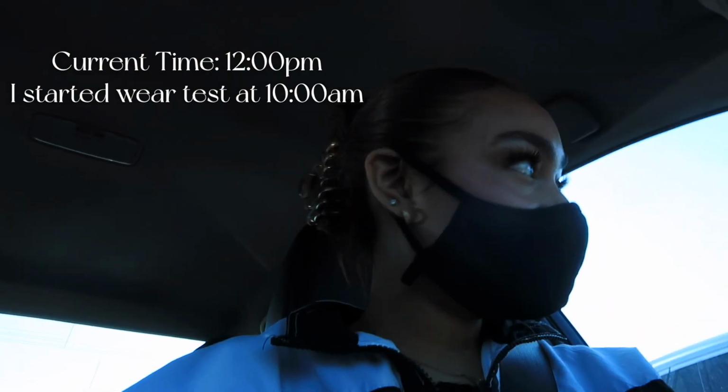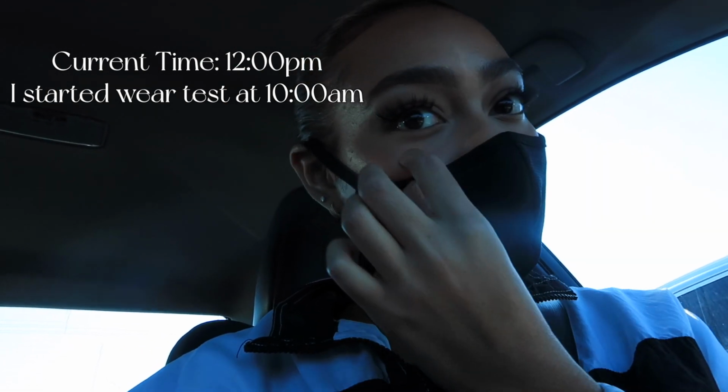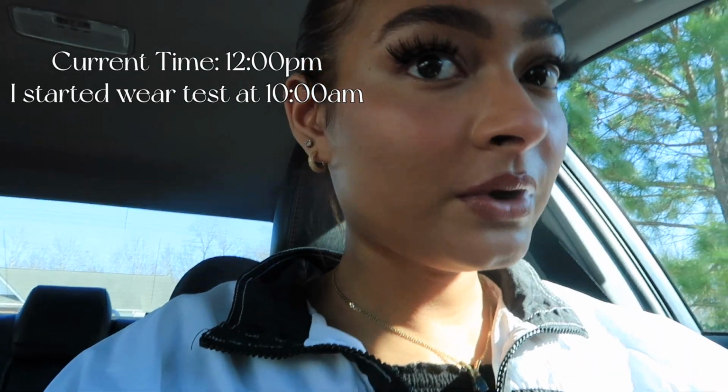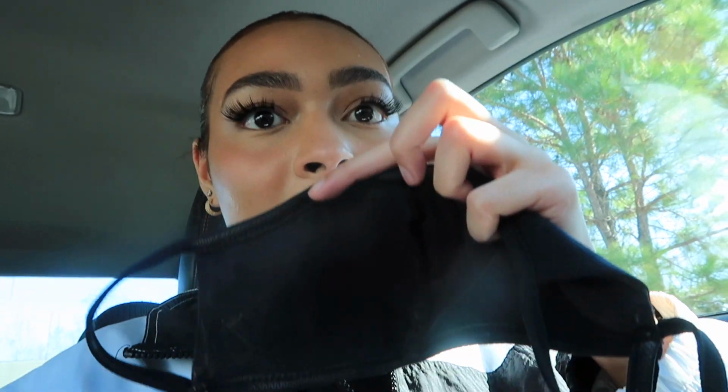I'm at Target. I've been all over the place today. It's freaking hot out, but yeah, you're getting a great wear test because I've been taking my mask on and off. So this is what we're looking like. The bronzer is still on, and I have a little bit of creasing, and my mask doesn't have a lot of makeup on it, which is really great.